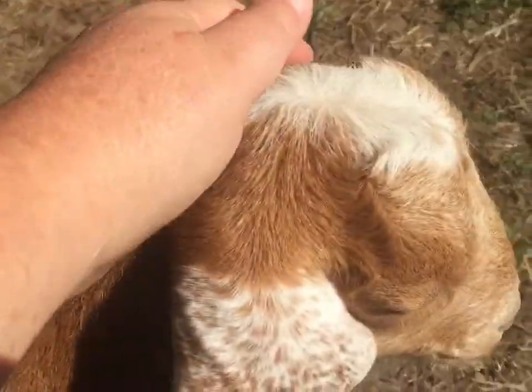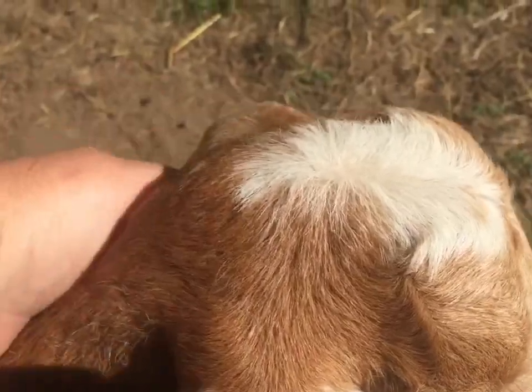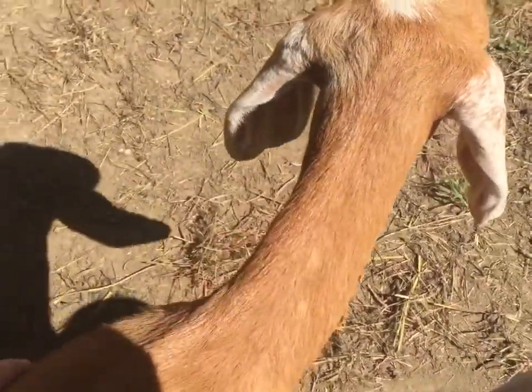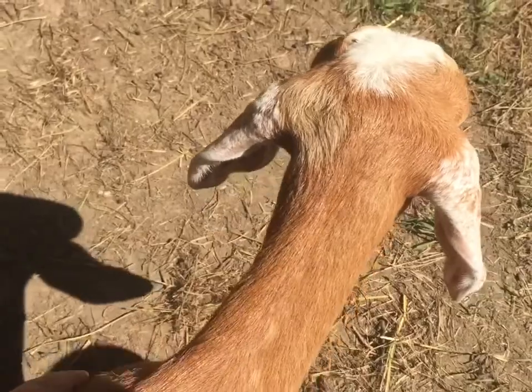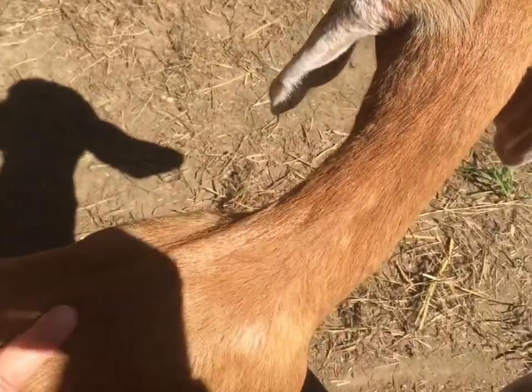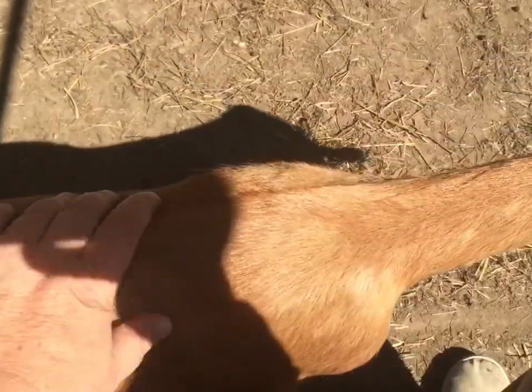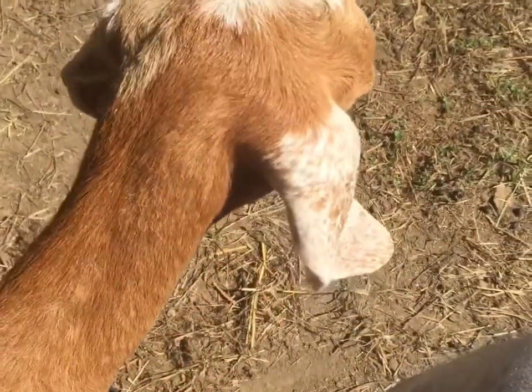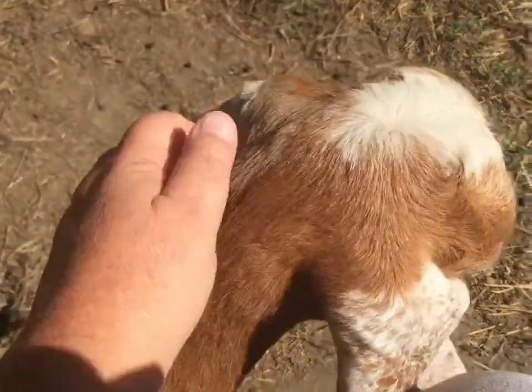Lily here. Lily is a bottle baby. She will just cuddle right up to you and let you pet her. And she doesn't go anywhere if you're in here. She's right at your side. She's a really pretty girl. Yes, you are. Very pretty girl.